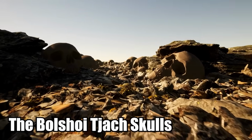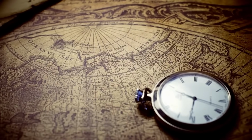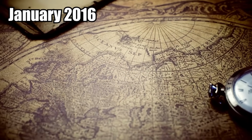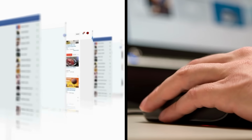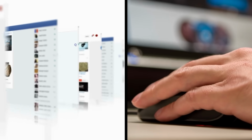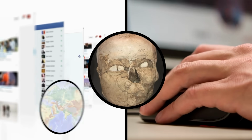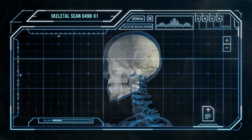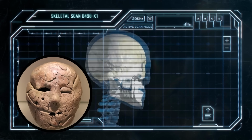The Bolshoi Tjak skulls. A very strange and very suspicious story appeared in January 2016. Across several websites and on social media, reports detailed a pair of creepy skulls found in the Caucasian mountains of Russia. The skulls look human at first, but when inspected closer, they are clearly not.